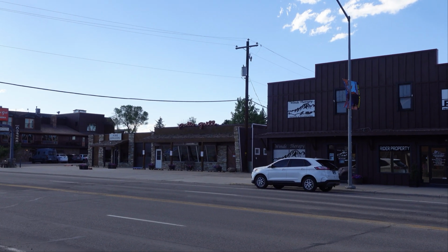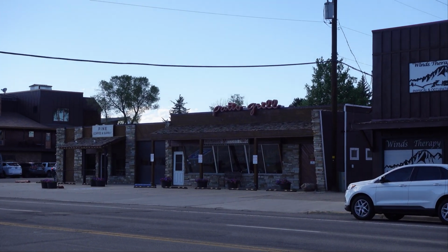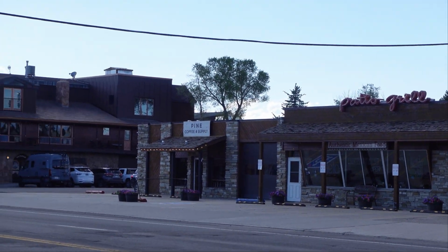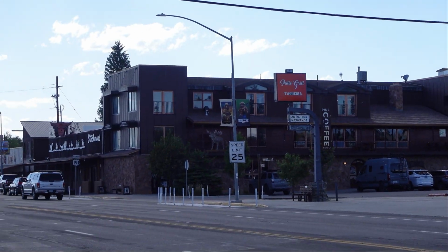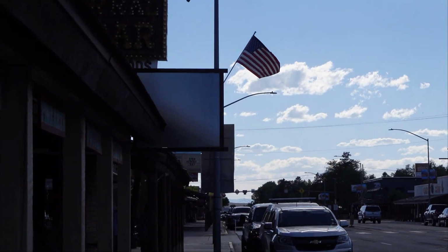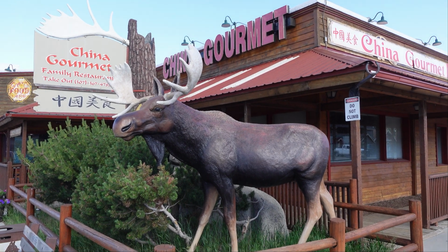Here's another dining option. That one does not look to be open. That's the Patio Grill, authentic Mexican food. I know this is a motel review, but since it's a small town, we just thought we would condense a walk through the town as well to show you what it's like here. They've even got a Chinese restaurant here in Pinedale, and they got a moose standing out front.